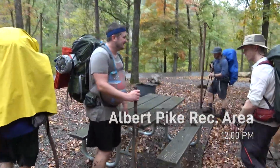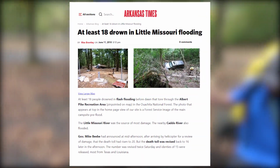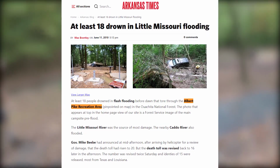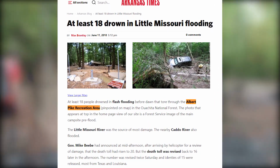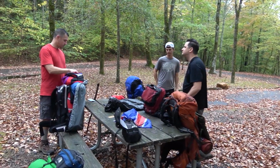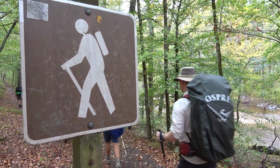You guys on a break? Yeah, I did. Okay. In 2010, a storm swept through this exact spot, and the ensuing floodwater took the lives of 20 people. The creeks and rivers can fill up so fast, and if you don't see it coming, you might not stand a chance. So we only stayed long enough to eat a quick lunch and double check our inventory in case of any potential weather-related events.